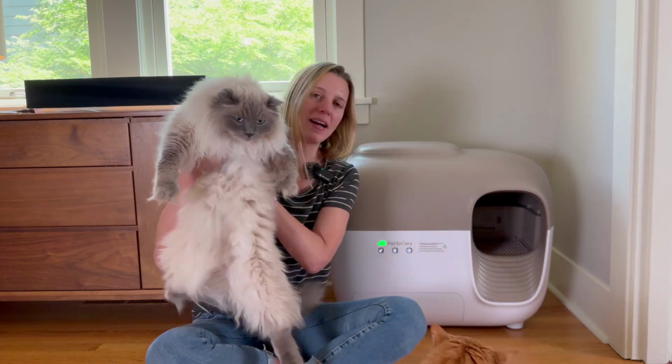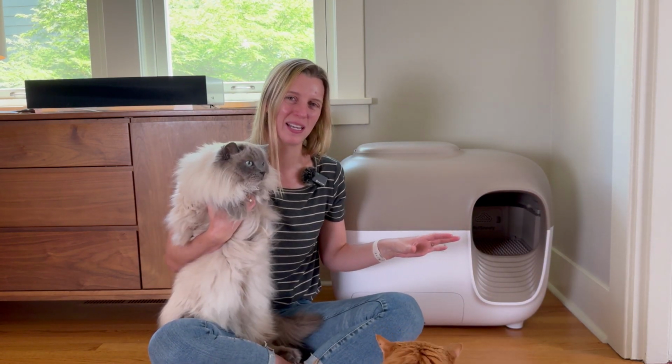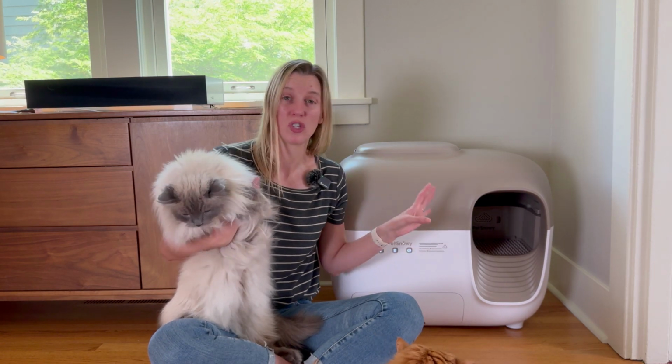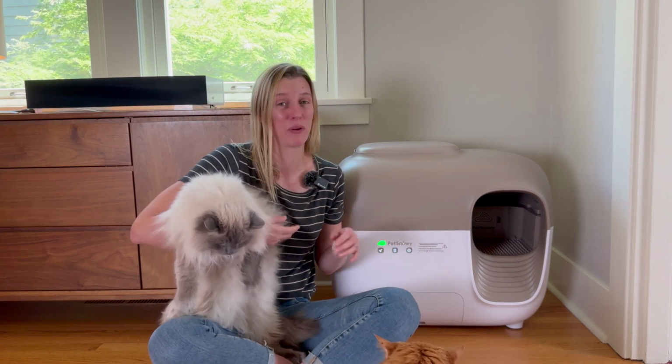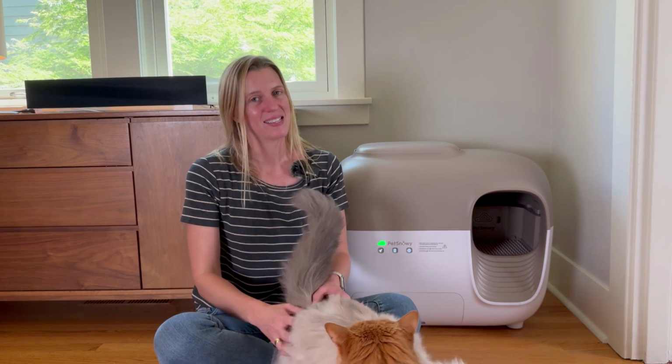However, my ragdoll here will not use it. I thought he had used it in the beginning and tried to go down to just it because wow, that would have been amazing, but he just won't use it. And it's probably because he's gigantic. He's like 16 pounds and he's never been the best with litter pans in general.